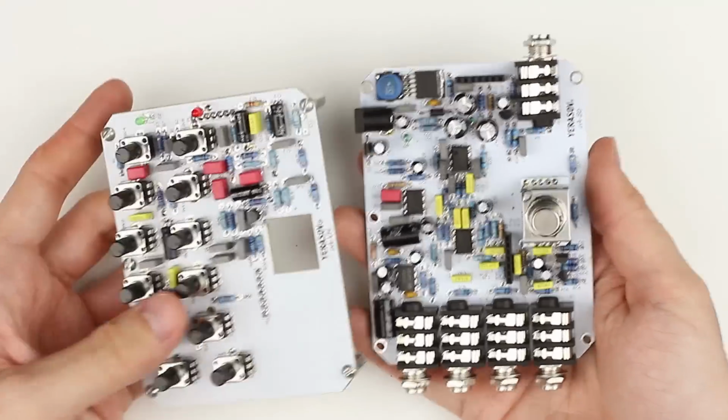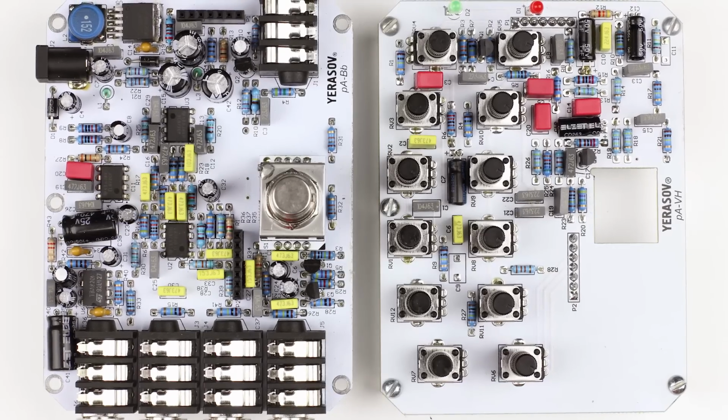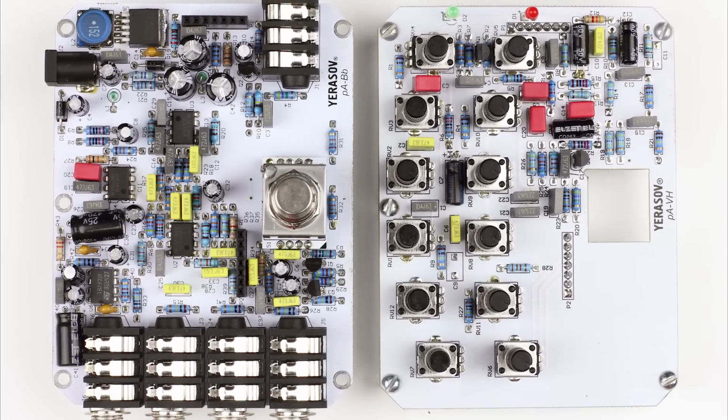There are 2 boards, a bass board which is common for the whole series of pedals, and preamp specific board with controls on it. As always, there are no user serviceable parts inside, so don't try this at home.